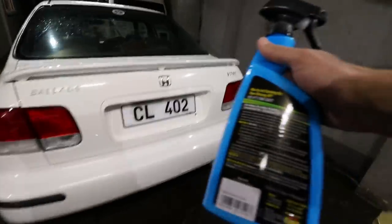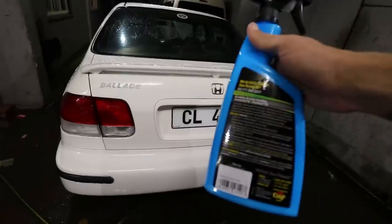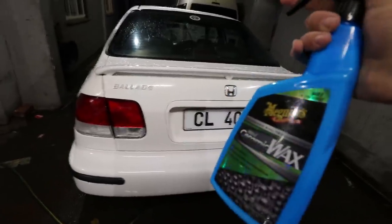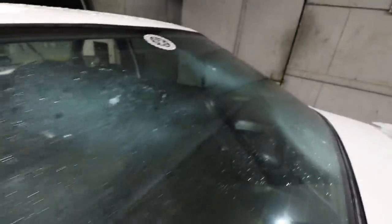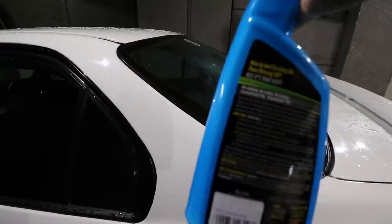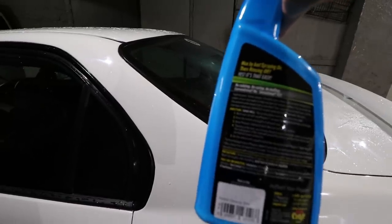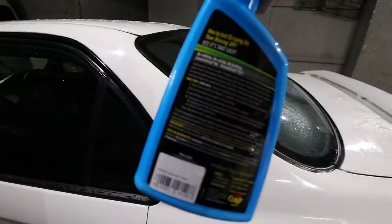This is where all the magic happens. So this actually gives your car a SiO2 ceramic protection very, very well. All you need to do after you wash your car and you rinse your car, you literally just spray it on your entire car. Well, easy as that. So when you're done spraying it on, you just rinse off your entire car, and then that's basically about it. You just drive your car and you have a SiO2 ceramic protection on your car. Keeps your car cleaner for longer, and the water simply just flows off your car.